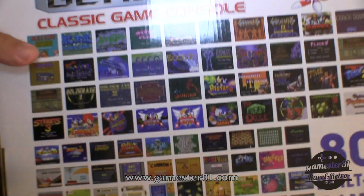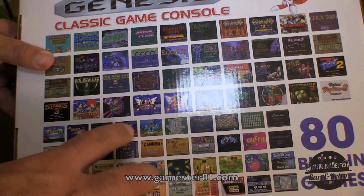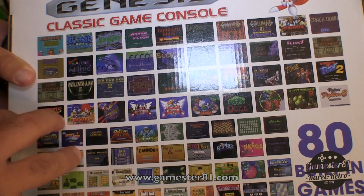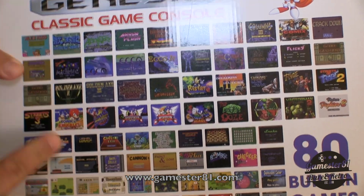Here's the back. Now, I haven't heard of half these games right down here. All these games below I haven't really heard of. It's got chess and some maybe homebrew games. These are more main games. I'd say about 2/3 of them I've heard of, and they're pretty popular Sega released titles, Columns, et cetera, so forth.